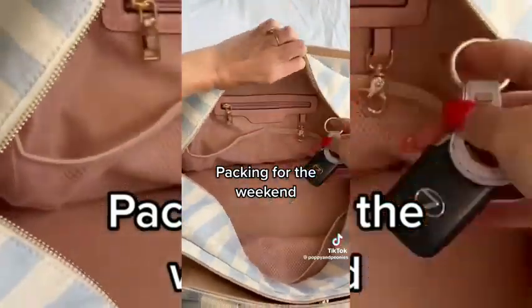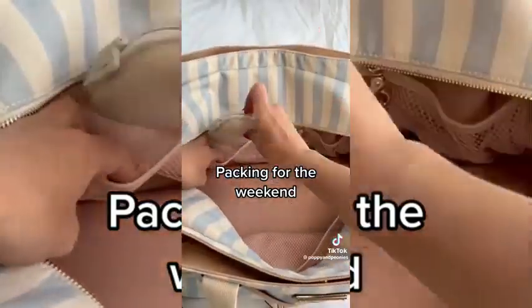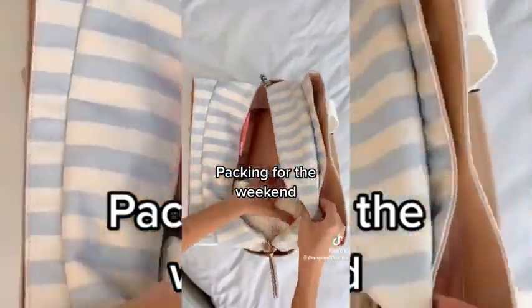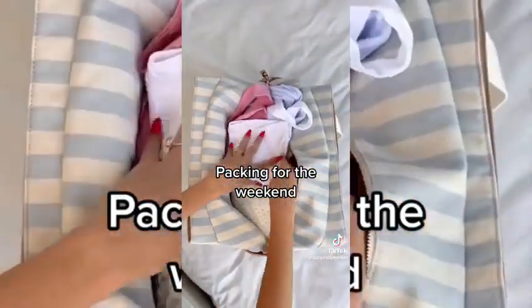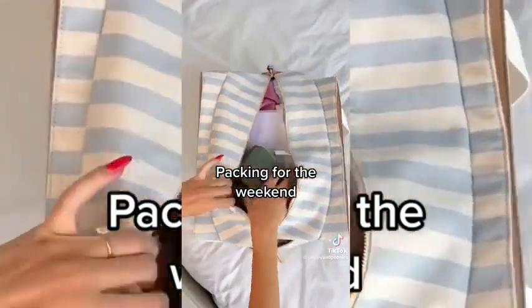So there's a pocket for everything you need. There's even a key leash so you don't have to dig at the bottom of your bag trying to find your keys. And then there's these interior see-through mesh pockets, which are just great for storing all of your extra stuff. You can fit all of your clothes for a weekend away. It is the perfect size for a carry-on for the airplane.